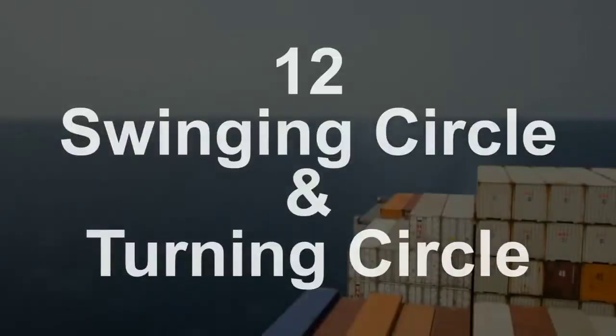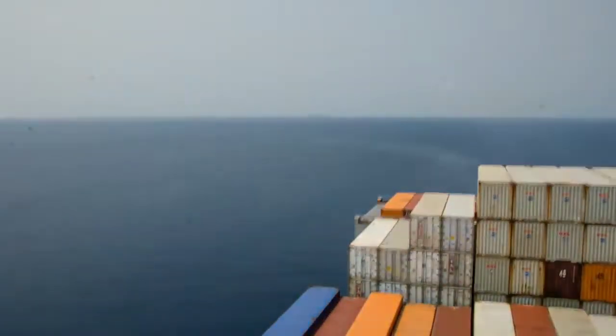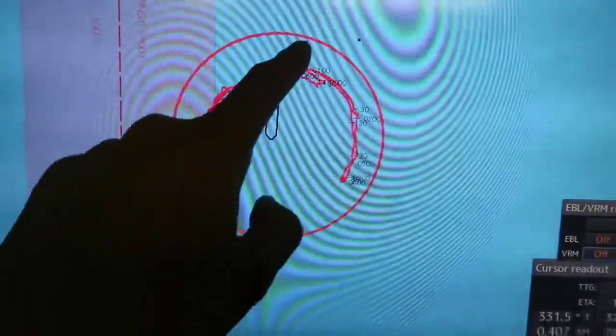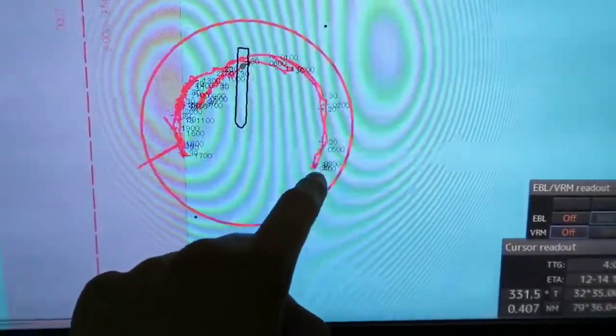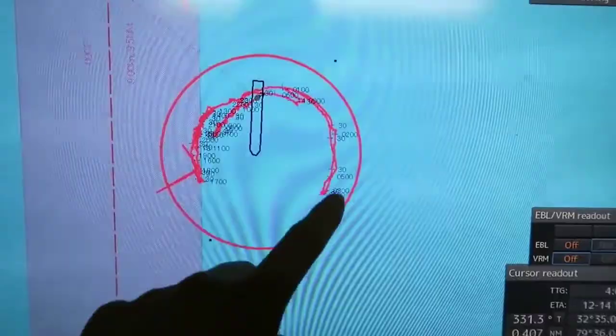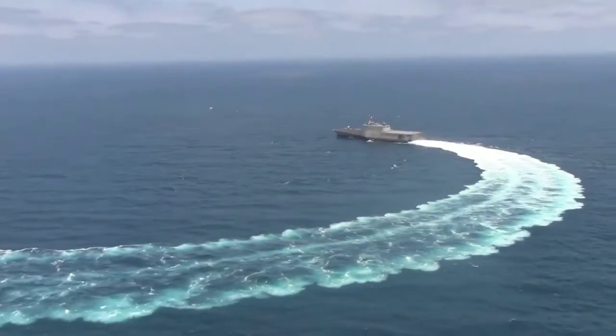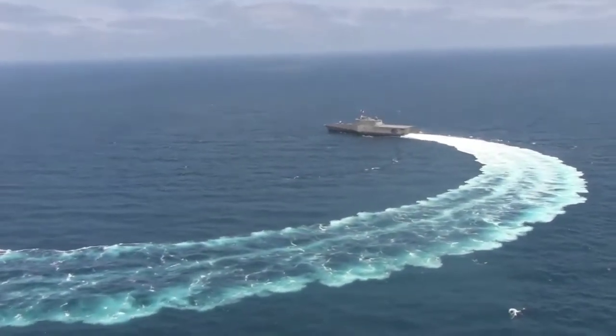12. Swing circle and turning circle. One of my cadets was confused about this one. Swing circle is used in anchoring to draw the limits. See my anchoring video here. A turning circle is the vessel's maneuvering characteristics. Simply put, it shows how the ship will behave when putting the wheel at hard over.